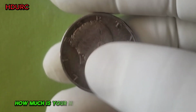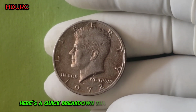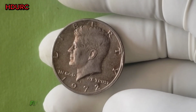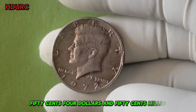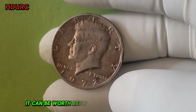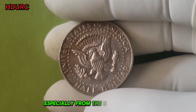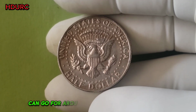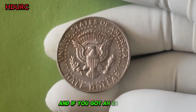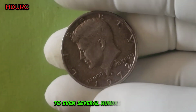So, how much is your 1972 half dollar worth? Here's a quick breakdown. In circulated condition, it's typically worth face value, 50 cents. In uncirculated or near mint condition, it can be worth between $2 to $10. Proof versions, especially from the San Francisco Mint, can go for around $4 to $8, depending on quality. And if you've got an error coin, it could be worth anywhere from $50 to even several $100s.